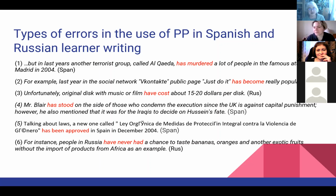And then finally, an interesting example of another incorrect use of present perfect from a Russian corpus. People in Russia have never had a chance to taste bananas, oranges, and other exotic fruit. Looks as if it's a nice use of present perfect in an experiential context, until we read the end of the sentence, which is without the input of products from Africa as an example, and that makes it an unreal conditional sentence. So what the author wanted to write is people in Russia would have never had a chance to taste exotic fruit without the input of products from Africa as an example. We haven't seen things like this in the Spanish corpus, but I must admit that in the Russian corpus, it's also exceptional, not a prototypical example, contrary to the first five.